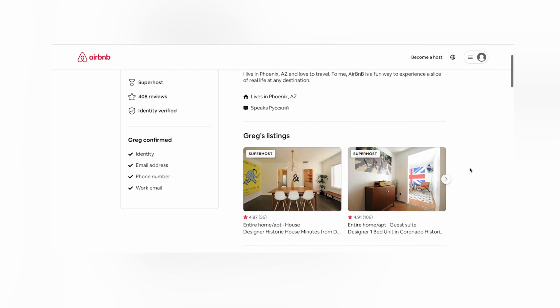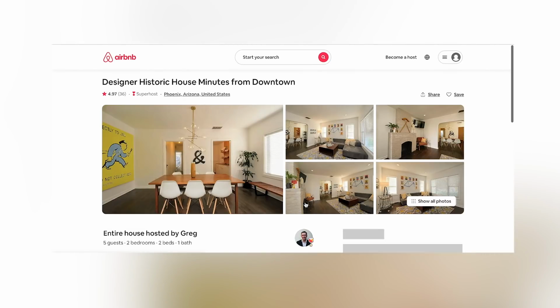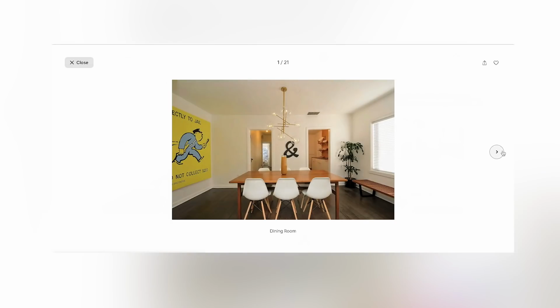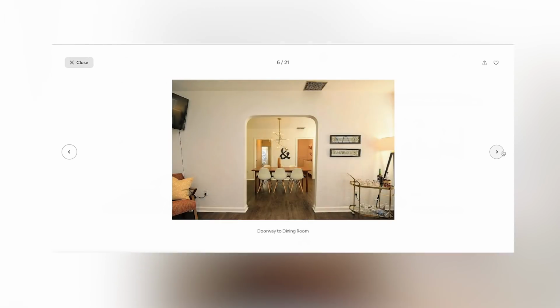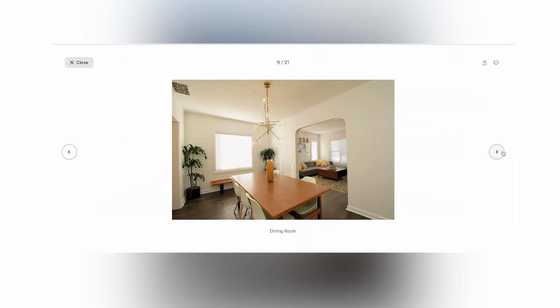So I actually run several Airbnbs right here in the area, and they're very different, but in similar style. My goal is to have a space that is very designed, that is very attractive, that is very memorable, unique, unlike anything else that you can get from hotels.